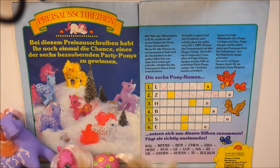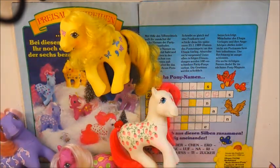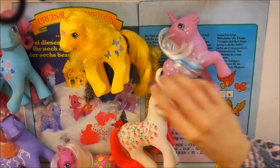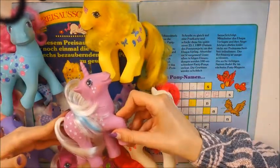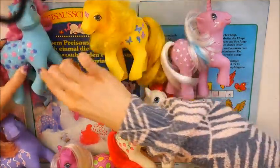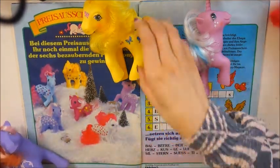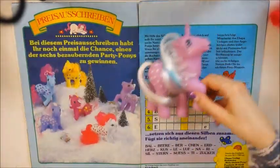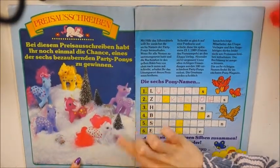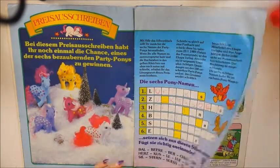What's your favorite of the Twice as Fancy ponies? I would be interested, because sometimes I'm asking myself that, and I can't even get them all on here. This pose is definitely my favorite of these, but oh my goodness, I love them all so much. Sweet Tooth, Up Up and Away, and obviously Milky Way. It's nice, they're in the snowy landscape, which definitely fits in January because it's a January issue. And you had to do this riddle here to win one of them.